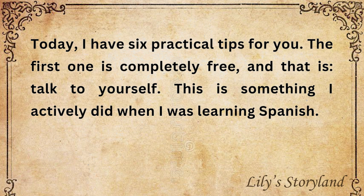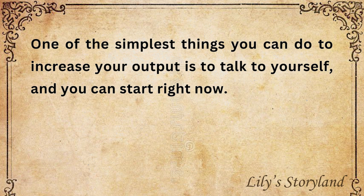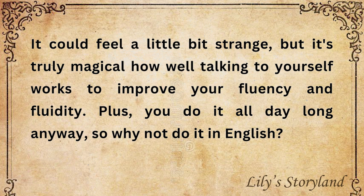The first one is completely free, and that is talk to yourself. This is something I actively did when I was learning Spanish. One of the simplest things you can do to increase your output is to talk to yourself, and you can start right now. It could feel a little bit strange, but it's truly magical how well talking to yourself works to improve your fluency and fluidity. Plus, you do it all day long anyway, so why not do it in English?